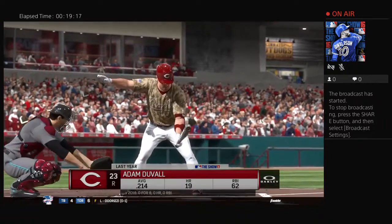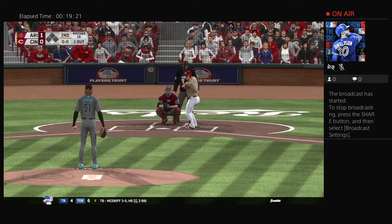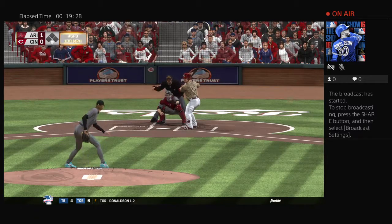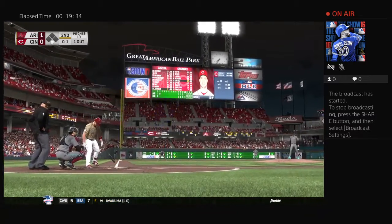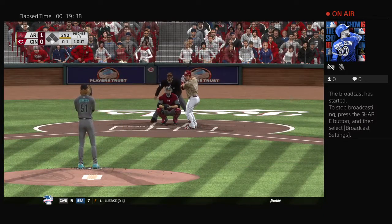Ready now, Adam Duvall. Took an 0 for 4 in the victory last night. A pitch taken for a strike around the shoulders. Well, they've really shut him down this series. No hits in the series, and they've done a great job of executing their pitches. They found his weaknesses and stayed with it.